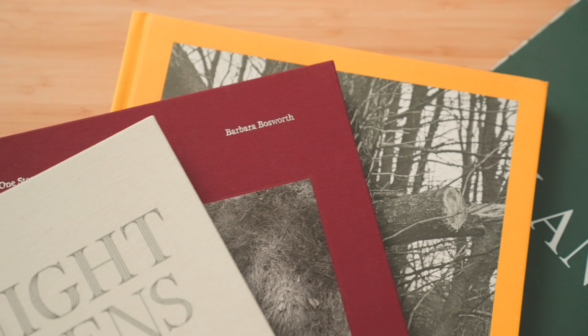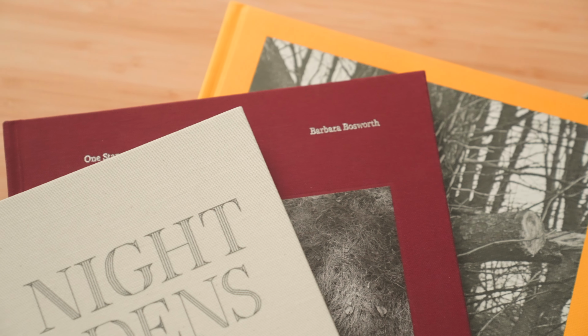For this, I wanted to grab 4 different books that are all black and white. They've all been a huge inspiration over the last year. But each of these books in different ways have inspired me, both in terms of just black and white photography and bookmaking. All 4 of them together, I think, make a nice little stack that I want to share with you guys today because it's been a big inspiration for me, and I hope it does the same for you.